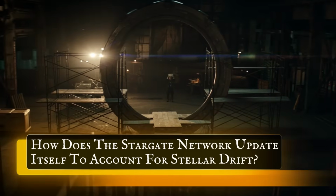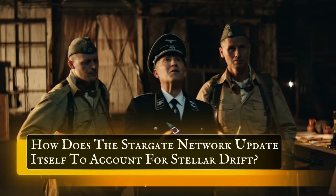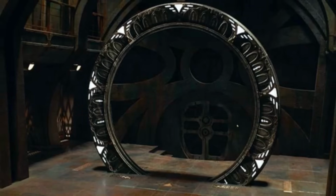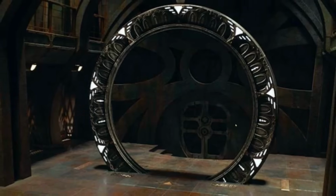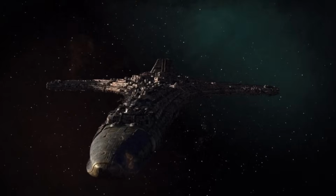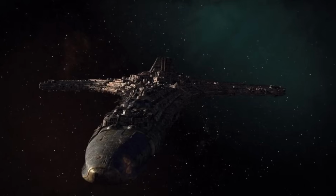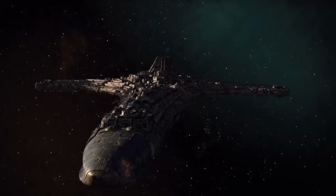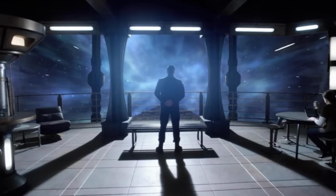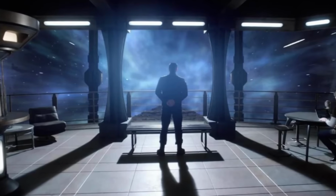How does the Stargate network update itself to account for stellar drift? The Stargate address system is kind of like dialing a cosmic phone number. It uses the positions of star constellations. When it was first set up, everything was based on how those constellations appeared from Earth. But here's the twist. Stars move. Over time, as they slowly drift through the galaxy, those original coordinates start to shift. That means the addresses to other planets can become outdated. And unless you adjust for that drift, you might be dialing into empty space.